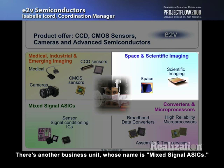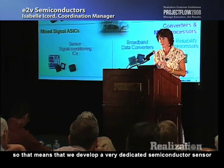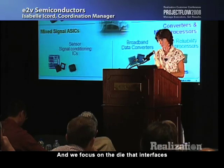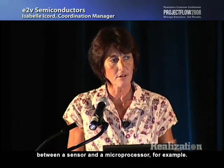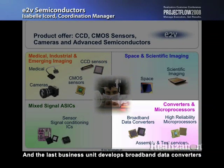There's another business unit whose name is Mixed Signal ASICs. ASICs means application specified integrated circuit. So that means that we develop a very dedicated semiconductor sensor for a customer, and we focus on the die that interfaces between the sensor and a microprocessor, for example. And the last business unit develops broadband data converters, and also does upstreaming of microprocessors, in order to provide high reliability IPs, and also provide some assembly and test services.